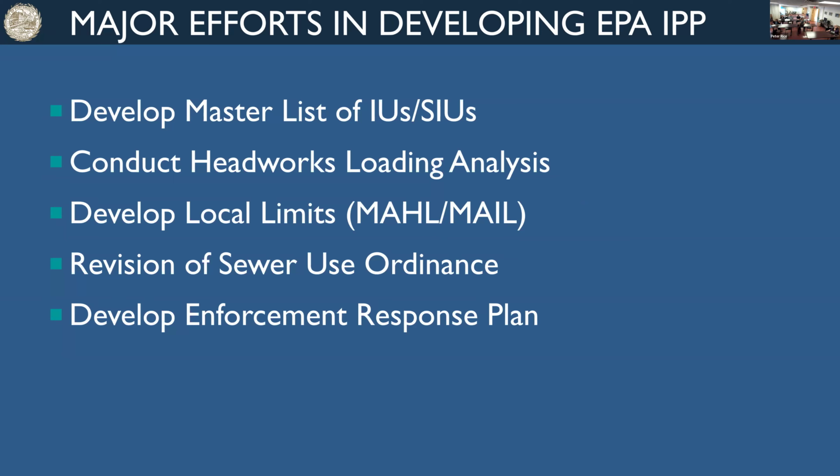The major efforts in developing an IPP, there's 9 prescribed chapters, there's many legs to it, but the biggest hurdles to cover would be these. Identifying every potential non-domestic discharger, finding out what they're sending to us, whether they're a significant industrial user, whether they're categorical, conduct a brand new headworks loading analysis on what's coming to the plant, what the plant's capable of processing, what its efficiencies are, and what's leaving. Developing the headworks loading and subtracting from it to develop the industrial load. Well, Tanner will go through that in a few.